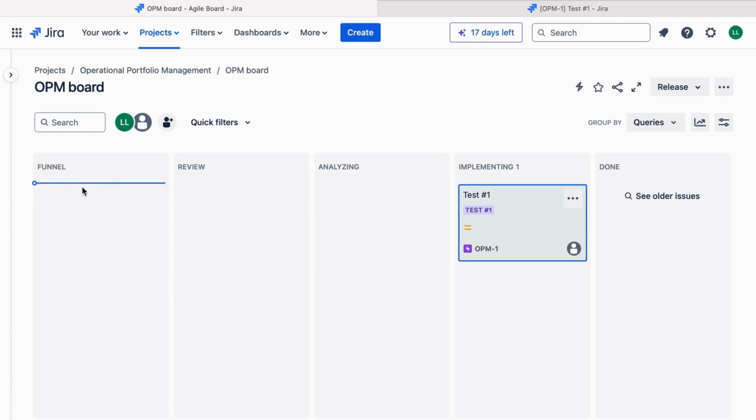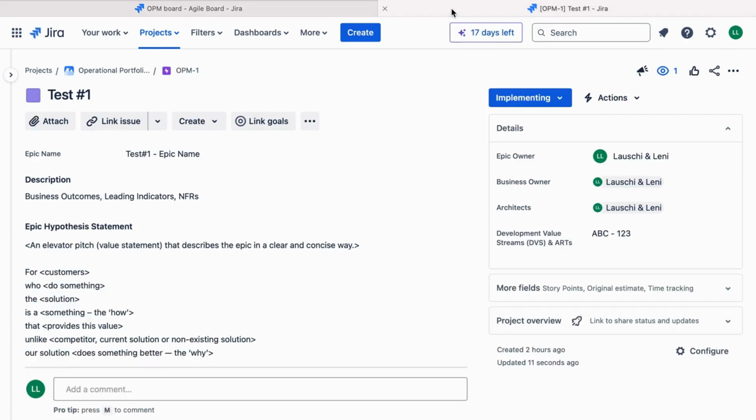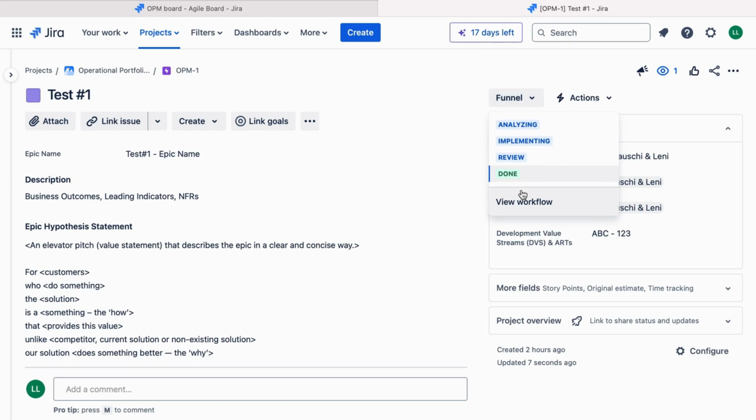And there you have it, a comprehensive, easy-to-follow JIRA Portfolio Epic Workflow inspired by the Scaled Agile Framework. By using this workflow, you can ensure that every idea is thoroughly vetted, analyzed, and executed efficiently.